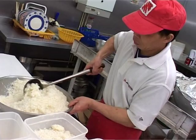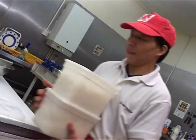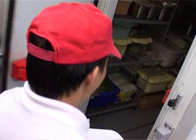Also, cooked food should never be left to cool overnight. It should be cool enough to go into the fridge or freezer within 2 hours of being cooked. And all food stored in the refrigerator should be covered or put into sealed containers. And frozen food should be defrosted in the fridge.